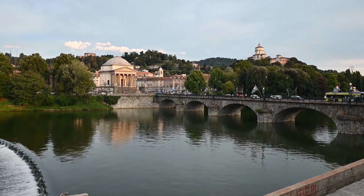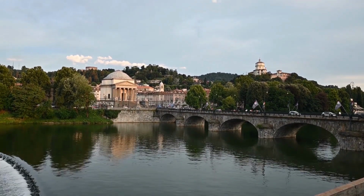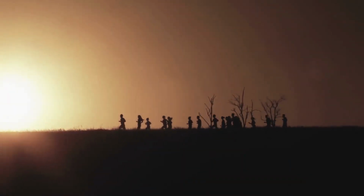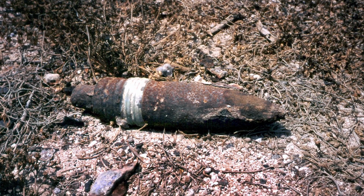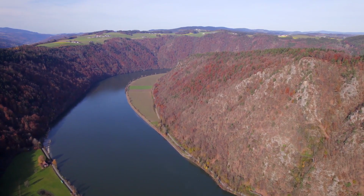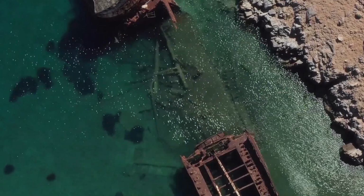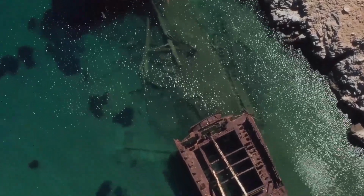Some things that were hidden underwater were a bit more sinister, though. At another river in Italy, the River Po, citizens were evacuated from a village near the city of Mantua after the receding river uncovered an unexploded bomb from World War II. More dangerous war-era leftovers were uncovered in the Serbian stretch of the River Danube, where part of a Nazi fleet emerged from the water, still loaded with explosives.